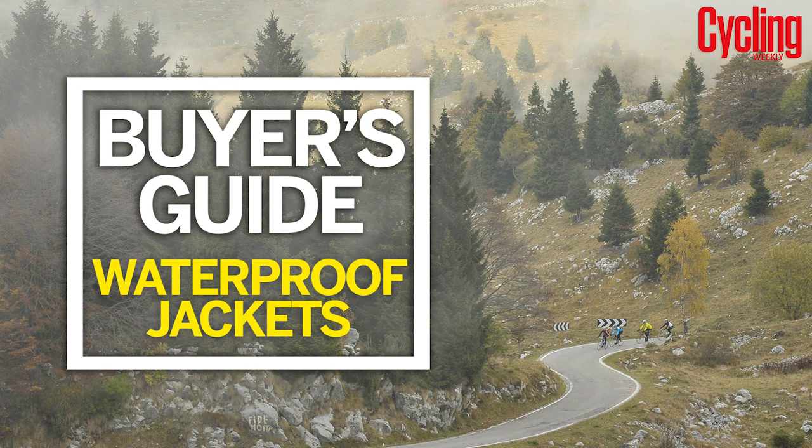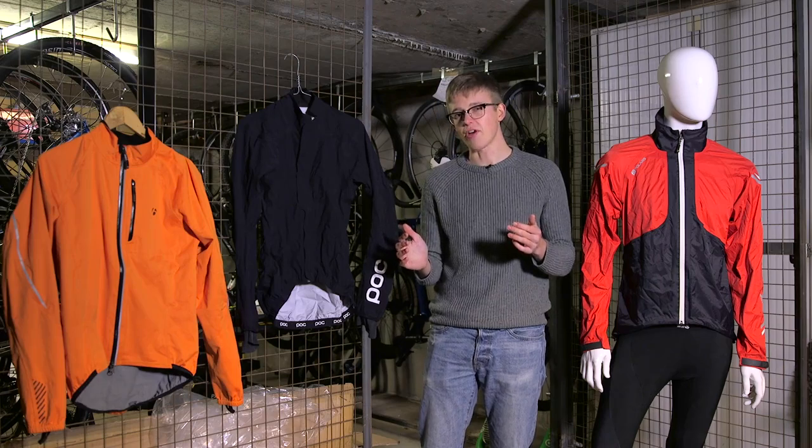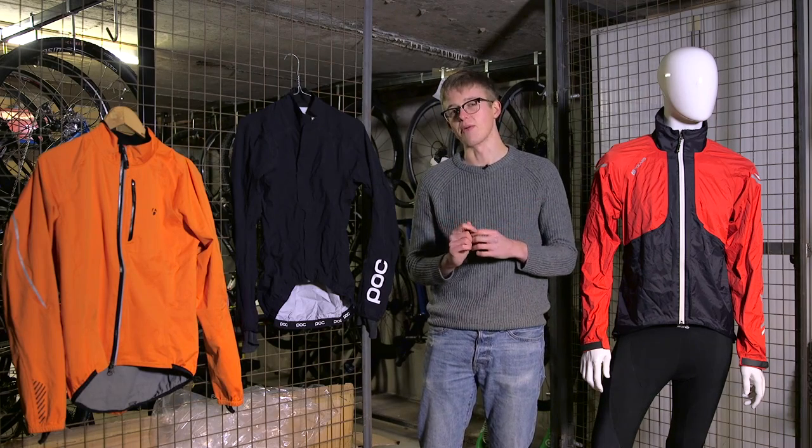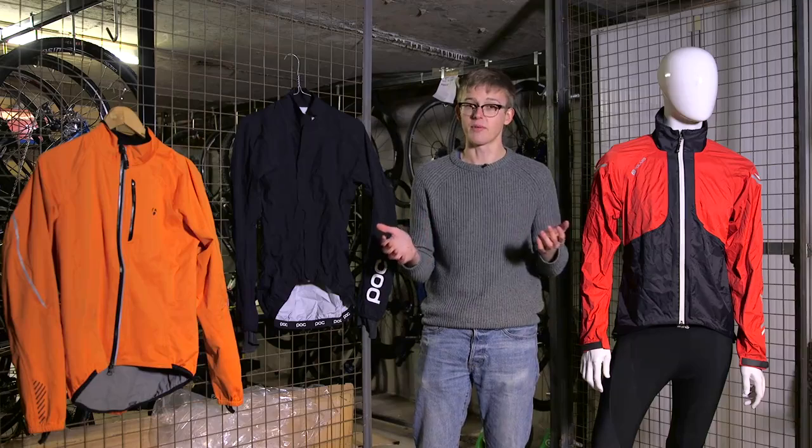Riding in the rain is no one's idea of fun, so if you want to get out of the front door, whatever the weather, it's worth investing in a good waterproof jacket to make wet weather riding just that little bit more bearable. Now clearly the most important thing with a waterproof jacket is for it to be waterproof.